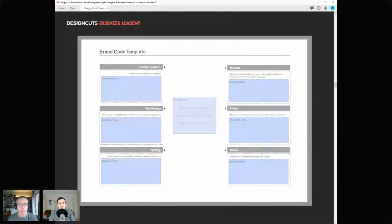That's the important thing. Here's just a simple brand code template I used to send out to clients at that stage in my career, which was quite early on, where I was asking for their product benefit, the positioning, styling, mission, vision, values, etc. So I could start getting more of an idea of their company. I did a similar thing for the audience as well, just so that I could get an idea of that before I did any work for them, because it's not enough to get a brief. You need to know someone's company inside out and their audience.